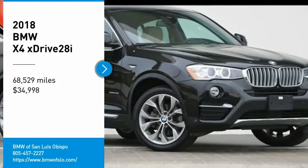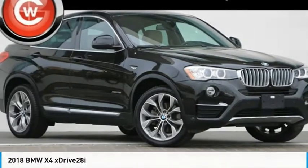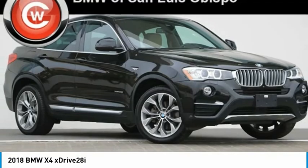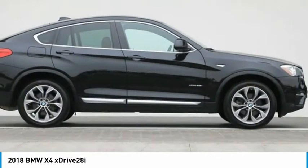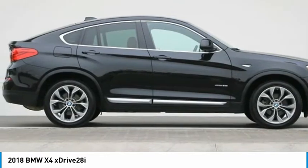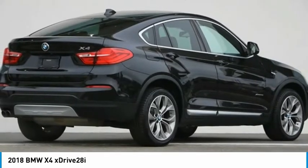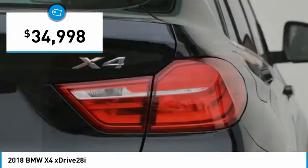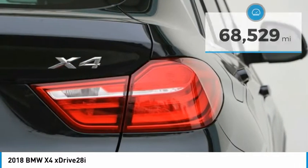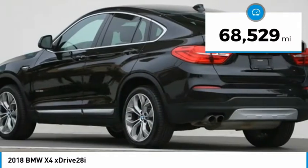Take a ride in the 2018 BMW X4. The BMW X4 provides excellent handling and comes standard with all-wheel drive. The X4 has an attractive interior which is outfitted with extremely high-end materials and is priced below $35,000. This vehicle has less than 70,000 miles.